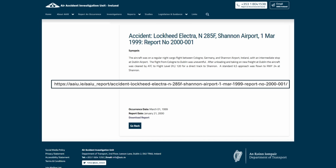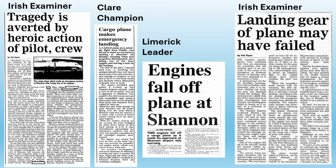2000/001. The AAIU report contains no cockpit voice recorder or ATC transcripts and stated that the cockpit voice recorder was difficult to interpret in some areas. However, in this retelling of the story, we're going to focus on the recovery from the initial situation that developed.